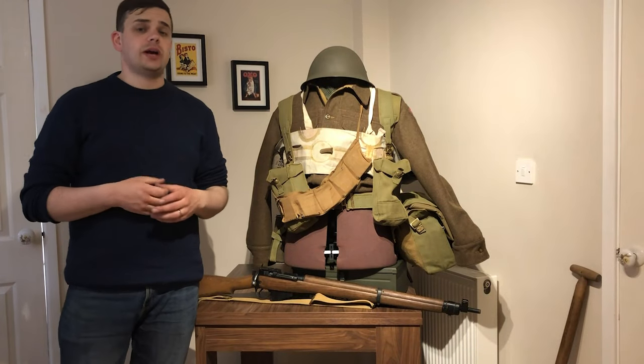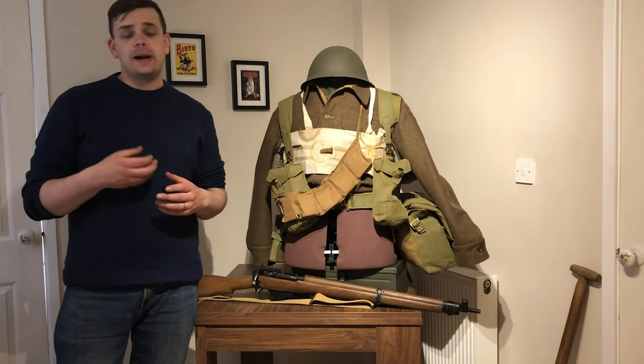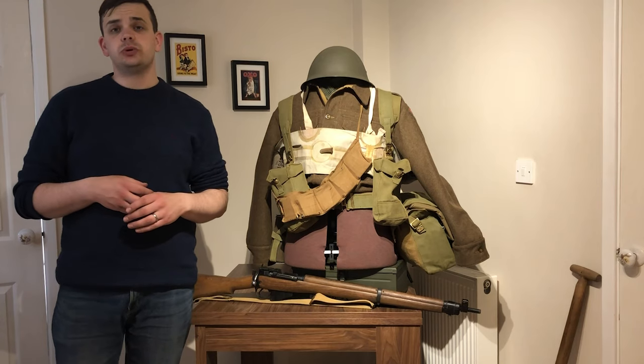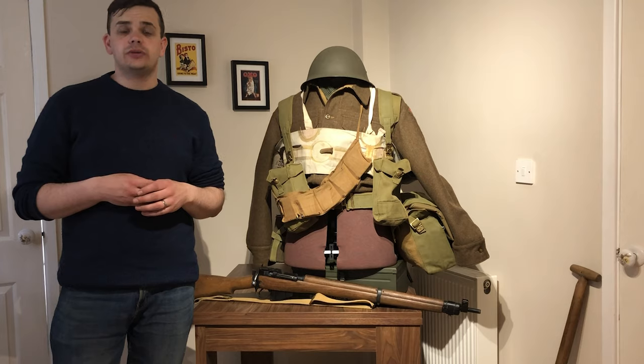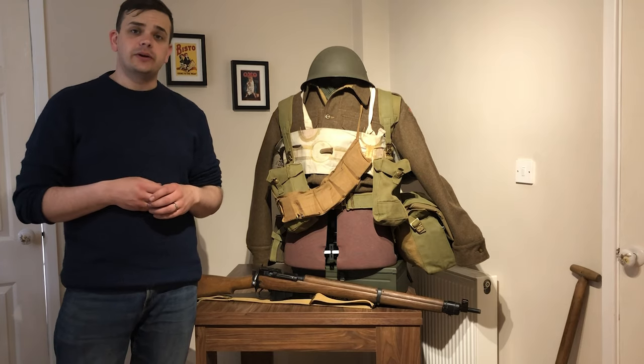One man per section would carry the Bren light machine gun. One man per platoon would carry the 2-inch mortar. At this point in the war, anti-tank assets were now under the direct command of the company commander.